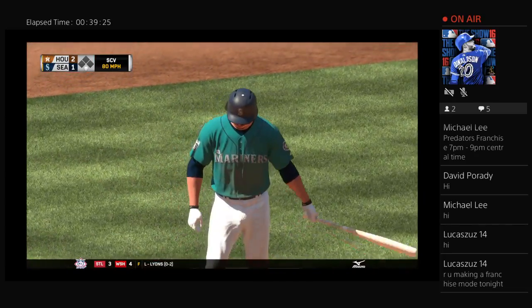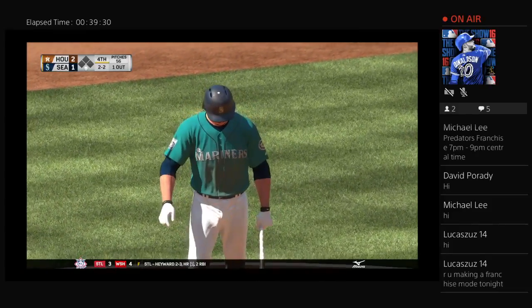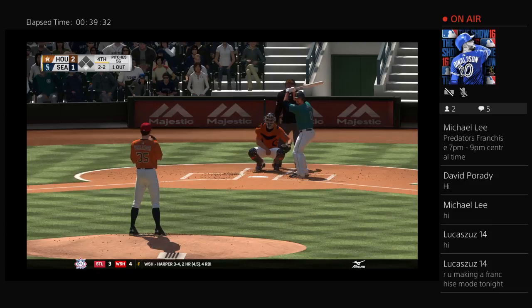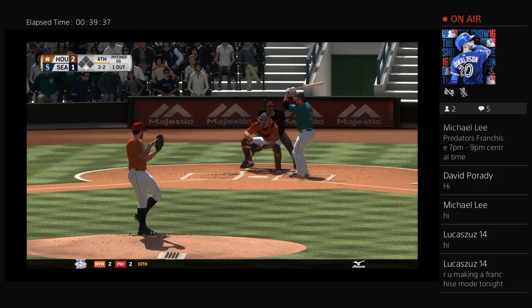And they'll try to get him fishing there, but he won't offer in the dirt, and it's back to even at 2-2. Well, he hasn't thrown him a strike yet in this at-bat, and we're 2-2. Clearly on the mound, he's banking on the fact that he'll chase pitches if you give him a chance.